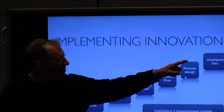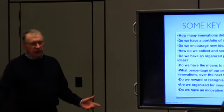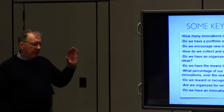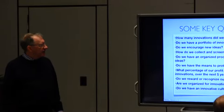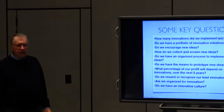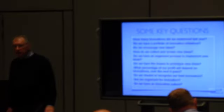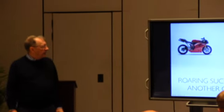Then you design the process, and in order to make this thing work, and here's where leadership counts, you have to have champions in the organization who can lead your main innovations through the process. And then develop a measurement process for it. Here's the checklist. This is in your brochure, and just like Dave's 10 questions, these are the 10 questions I think are important. And this question of do we have an innovative culture, that's a key leadership element.